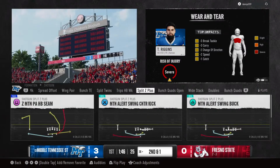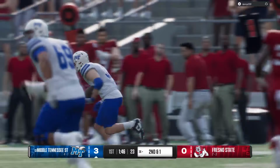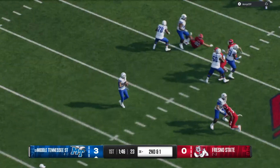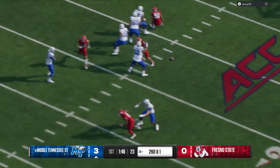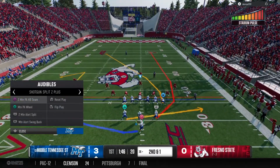You got to be able to use play-action pass later in this game to get some explosive plays down the field. And it's a play like that we just saw, which can help them get that going. This offense has a 2nd down play.